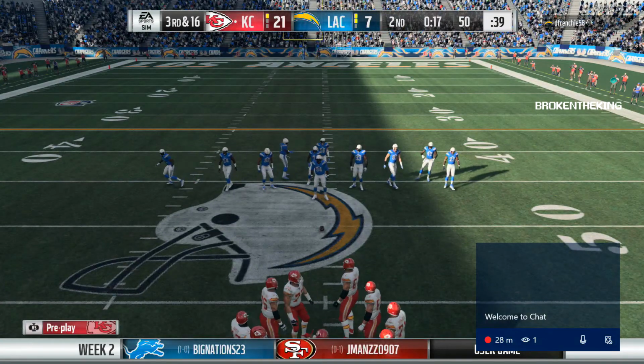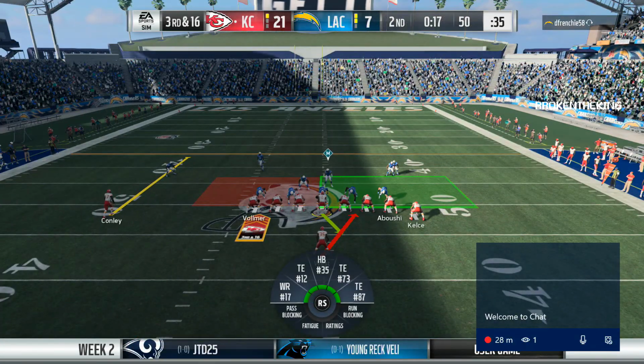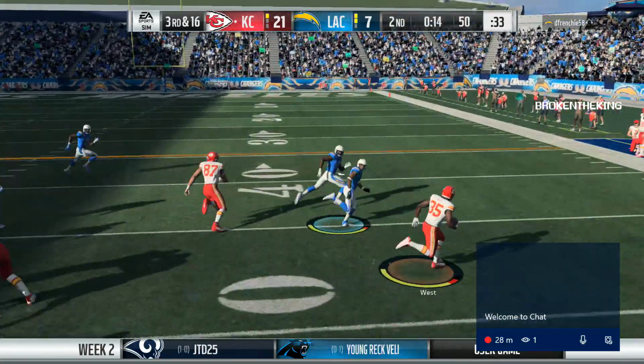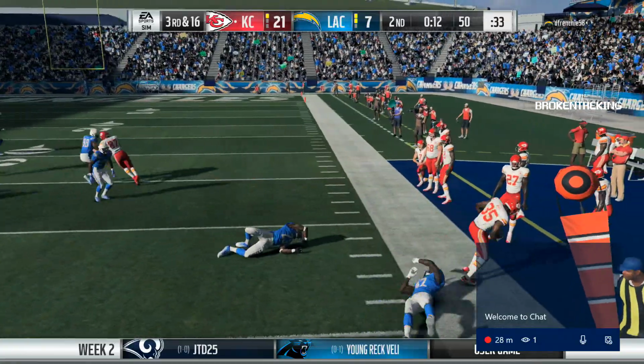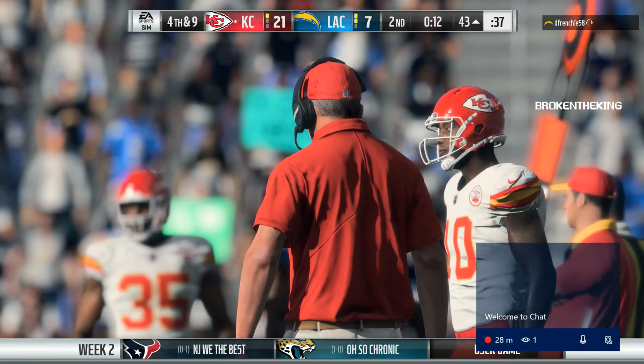The Chiefs on third down. They've been okay, 2 for 3 thus far. This is 3rd and 16. Green 39. They'll run it now. This is Charcandrick West, shedding the tackle. It's a 7-yard run, but it does bring up 4th down.